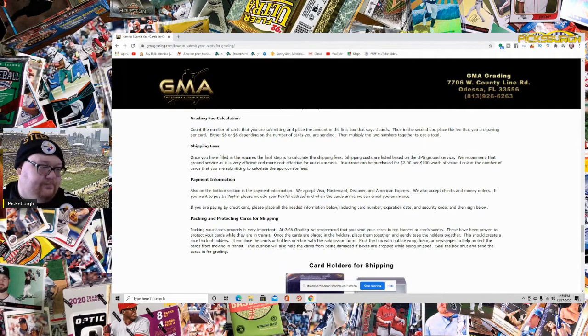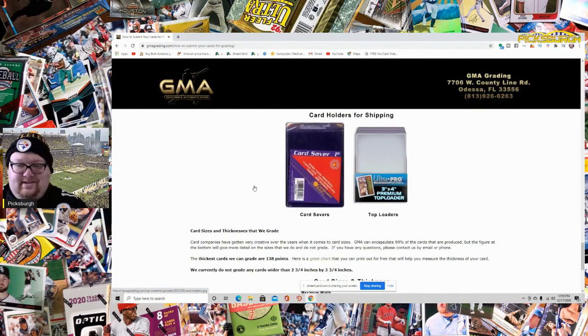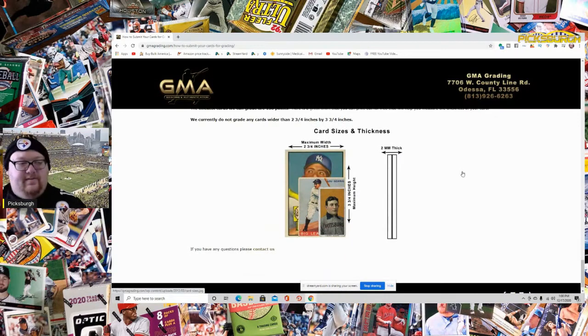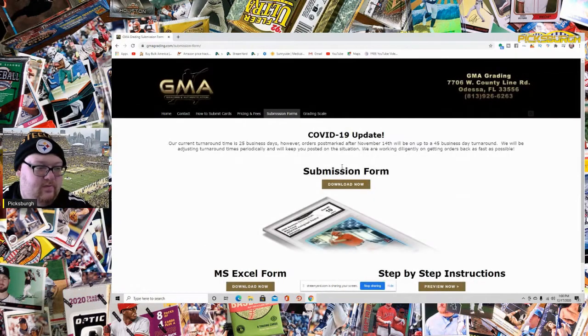So it's pretty simple. The payment information, like I said, will be on the bottom of that form. Then they basically are just talking about how you're going to pack them. Card savers, top loaders, anyone who collects cards knows what these products are. Then they're going into the different thicknesses and sizes of cards that they will grade. So let me show you the submission form.